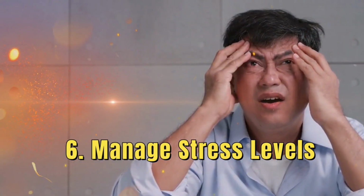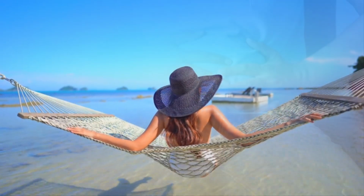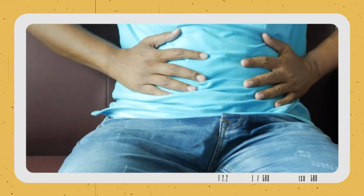6. Manage stress levels. Chronic stress can negatively impact digestion by altering gut motility and increasing inflammation in the gastrointestinal tract. Practices such as meditation, deep breathing exercises, and yoga can help reduce stress and promote better digestive function. Taking time to relax and unwind after meals can also prevent digestive discomfort and improve nutrient absorption.